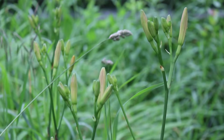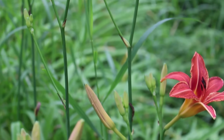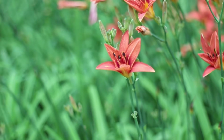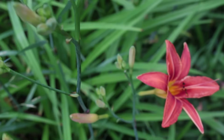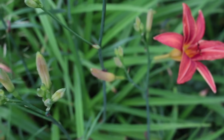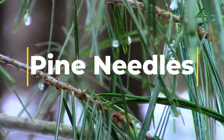One prep option is to pluck the small shoots of the plant and boil them like potatoes, or you can use the orange flower petals to add color and flavor to your salads. The flower buds are also particularly tasty, and you can saute them in olive oil and garlic for a little post-hike treat.